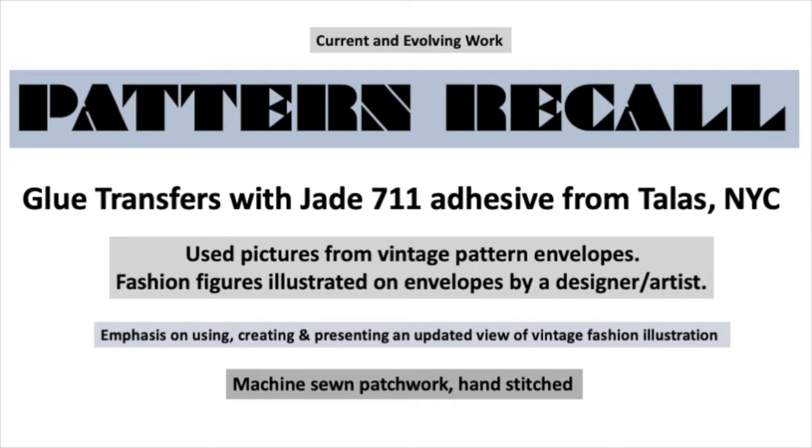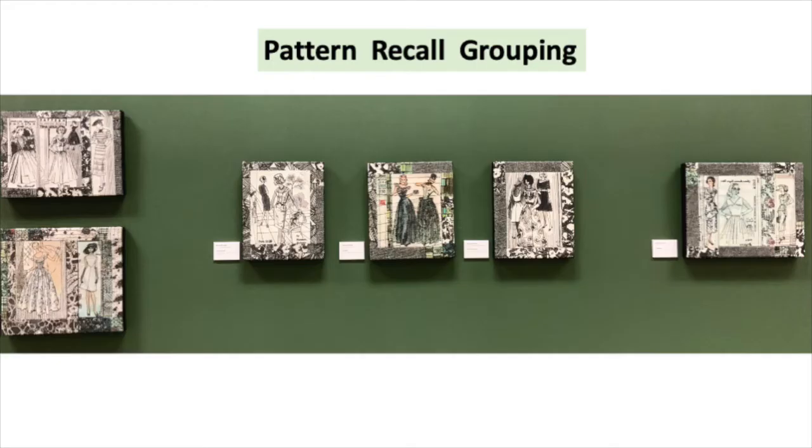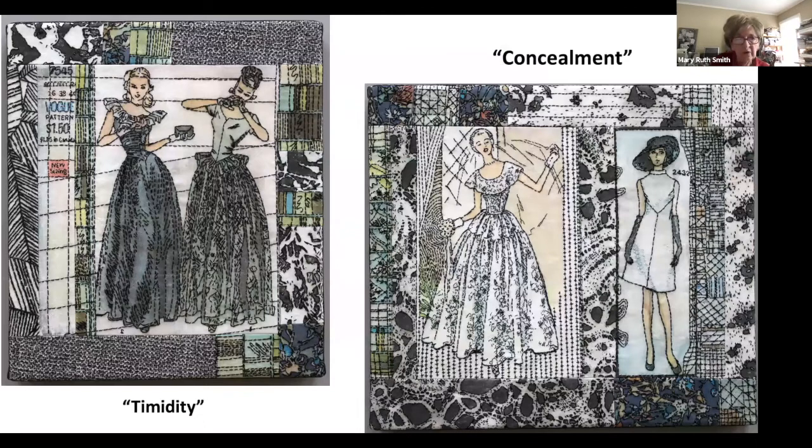So Pattern Recall. And these are the pieces in the show. And I started out, like in the center, where I only used the pattern envelope. That was those three. That's actually the image on the pattern envelope that has been transferred using the glue. And then the borders around are also transfers, and they relate back to fabric design. And they've been done separately, and then they've been sewn on using a sewing machine to create the border around the images. Then the two on the left and the one on the right, they were done by utilizing different styles and different decades in order to bring together the composition. On the right, from two different decades and two different types of images, and they did not have to be in scale with each other. On the left, that is the actual pattern envelope itself.